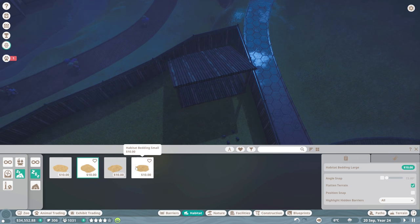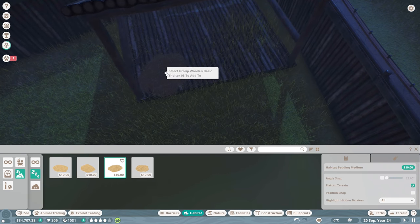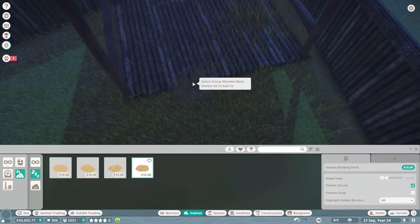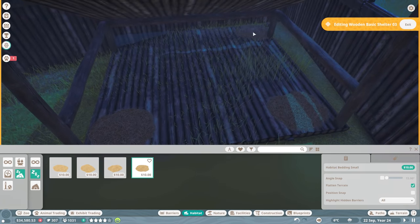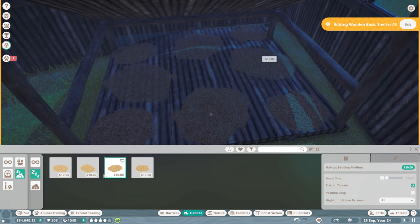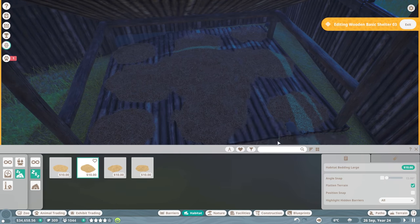And these are going to be tortoises, right? So they're not going to be particularly massive, right? I don't think we need to get anything too crazy, but we can just get some small beddings, put them on the corners, and maybe get some mediums. Maybe put a large in the middle. There we go. That should be good.